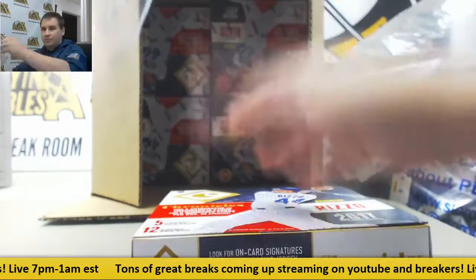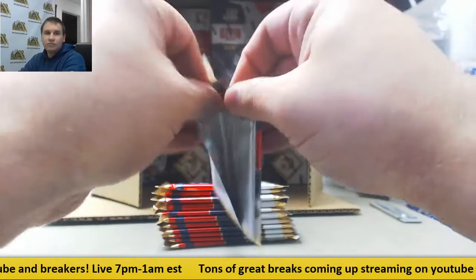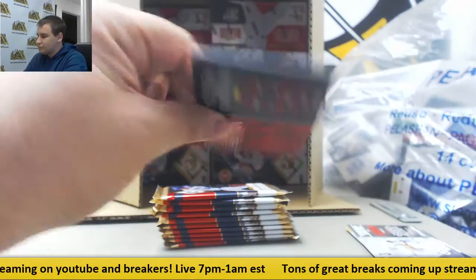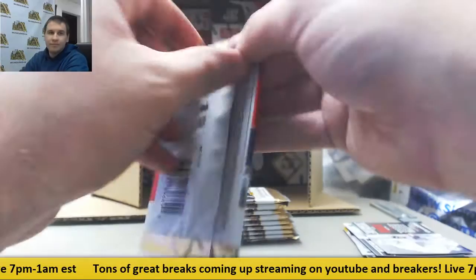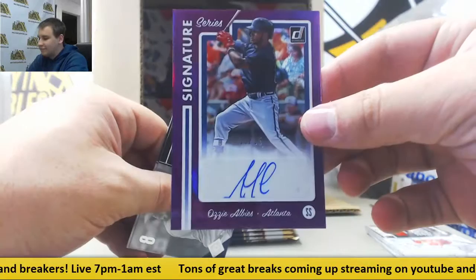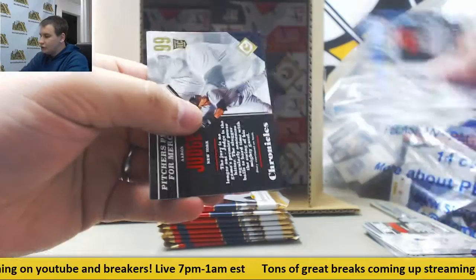Alright, let's keep going, guys. Pull out two more hits in this case. We've got Evan Longoria, /399. Green /199, Ryan Healy. Autograph is for the Braves, Ozzie Albies, and that is a purple, 15 of 15. Nice signature there. Chris Bryant, Aaron Judge rookie /399.